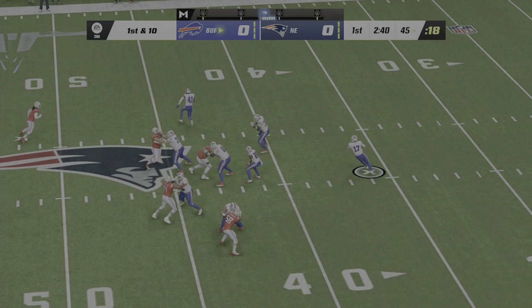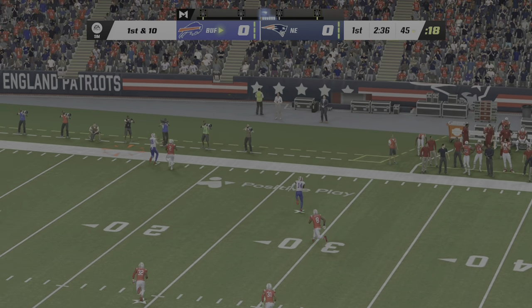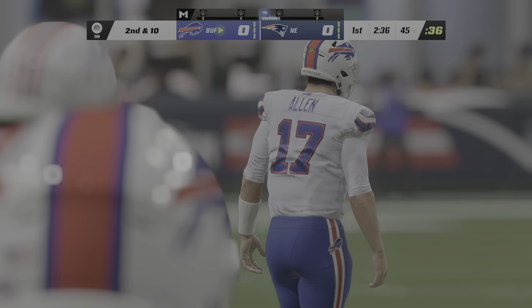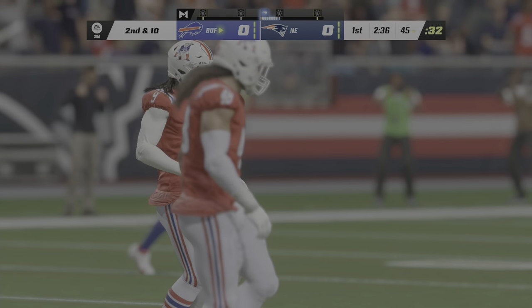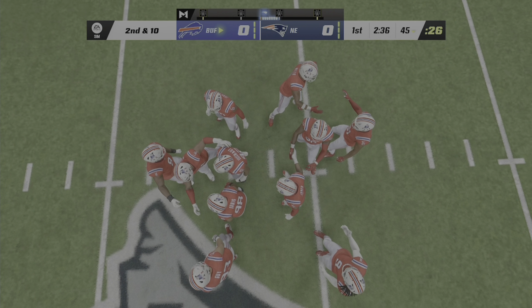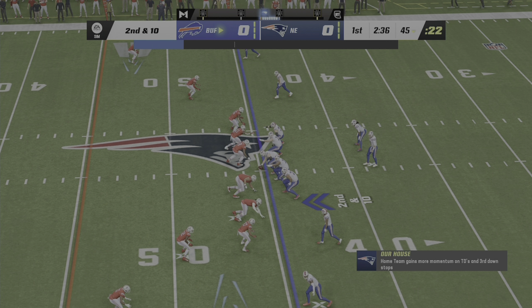So they fake the handoff. Now Allen. Eluding the pressure right. Now he's going to let it go deep right sideline. Well, when you've got a tight end who can run, you've got to give him a shot to unlock the defense. Want to see what they can get. Taking the big shot downfield. That one winds up incomplete.